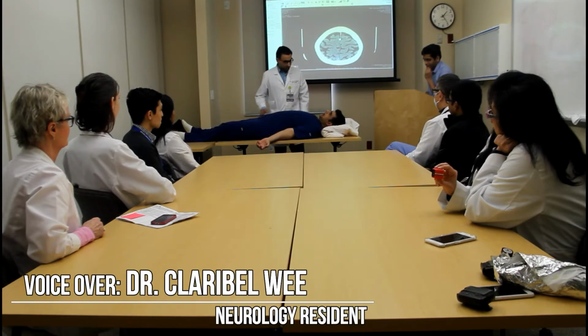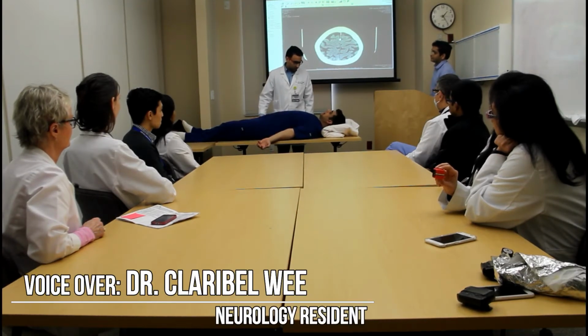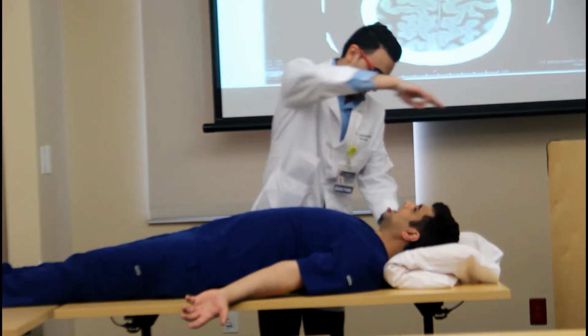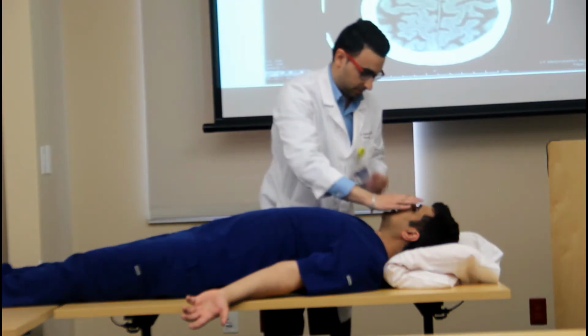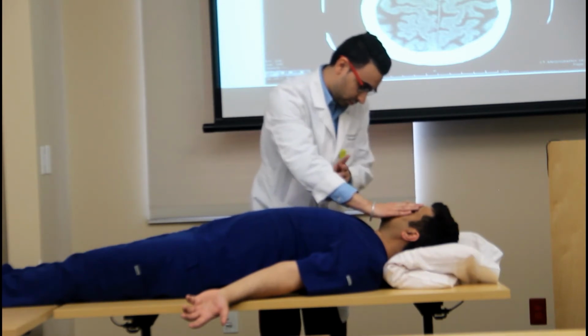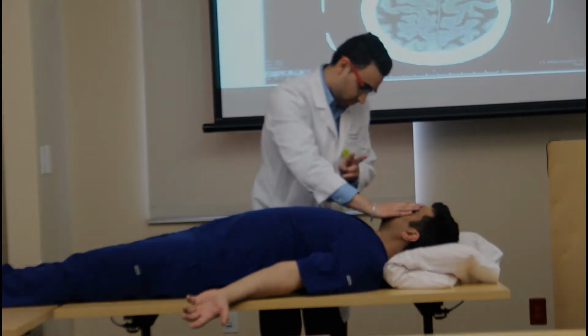Welcome to our Stroke Sim Lab. All of the roles are filled by residents. Junior residents take turns evaluating a standardized patient, played by another resident. The scenarios are designed to replicate a real stroke code in the emergency room. Junior residents get valuable experience in performing the neurological evaluation in a controlled environment.